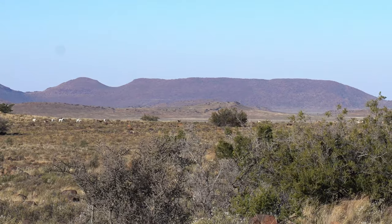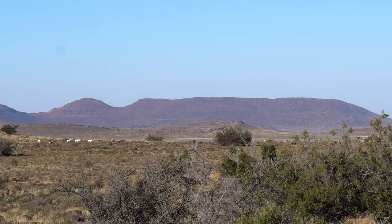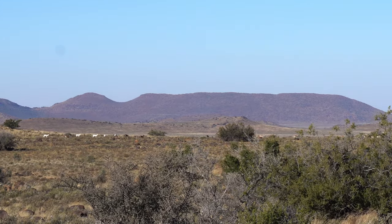Found a nice group of springbuck with a couple of the black variation among them, so we headed up the hill in pursuit to see if any of them met the approval of our guide with the keen eye, Brent. The wind was absolutely howling up here.